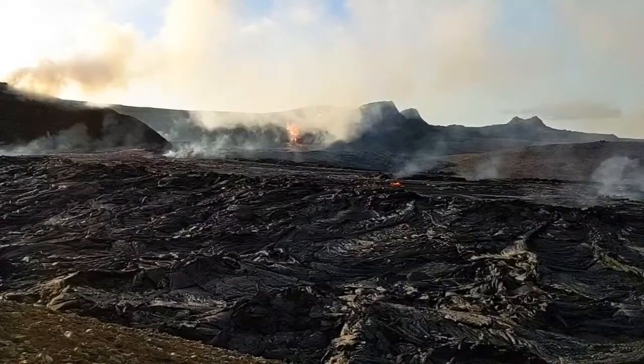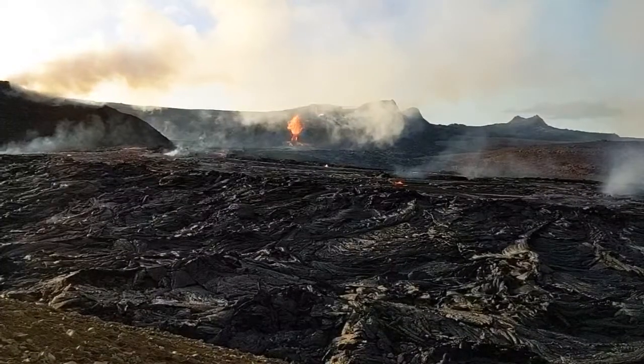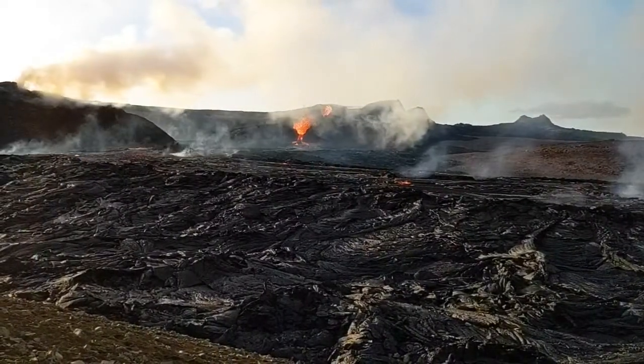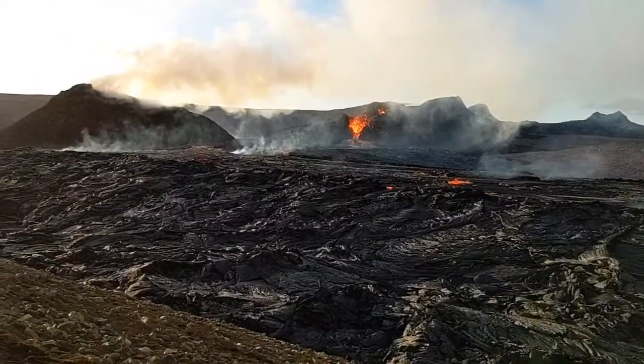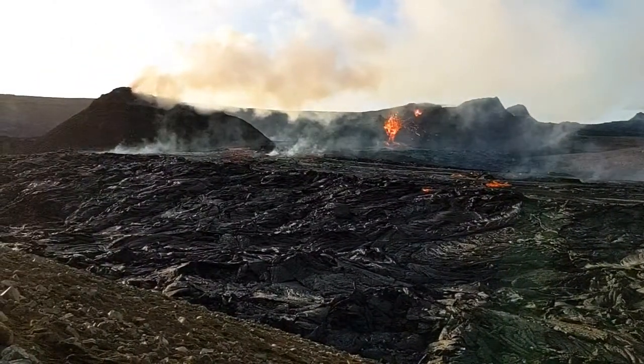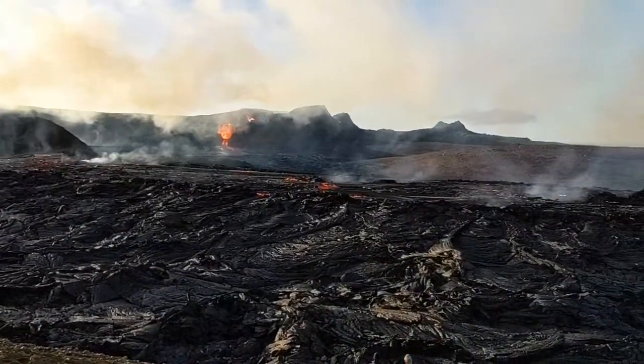There were 40,000 earthquakes before the eruption. Now there have been just a couple in this area, so this has obviously slowed down. This is releasing the tension of the earth, so not as many eruptions here now.